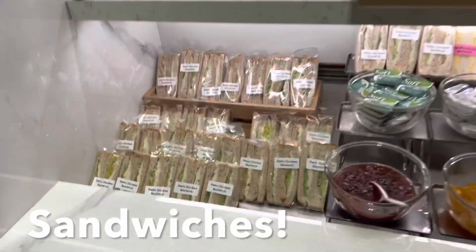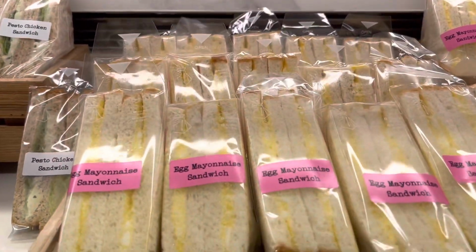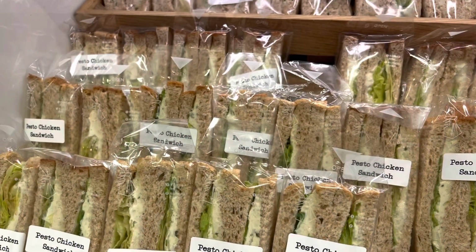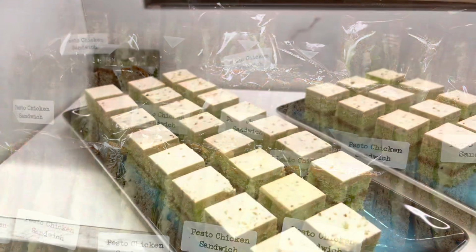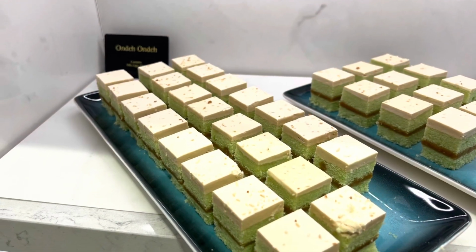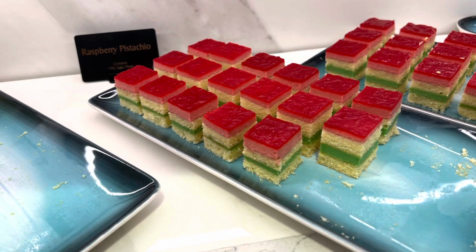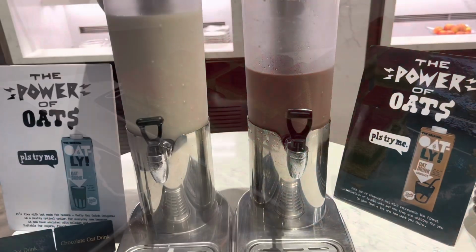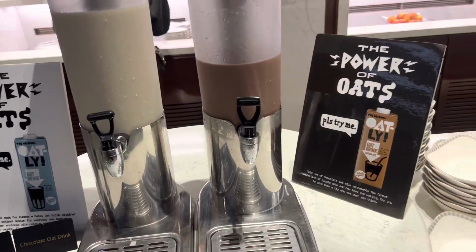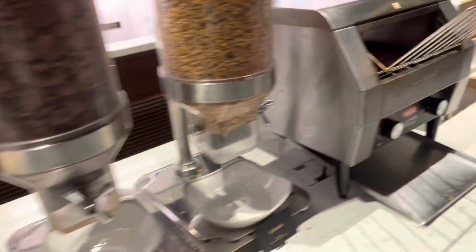Two types of sandwiches were available, chicken and pesto and some type of egg mayo. The sandwiches tasted really good. I've tried the chicken and pesto before, delicious. And today I also noticed 2 types of dessert cakes, small pieces. This one is some ondeh and this one is something else, I can't remember. Yep, not seen those before. And also this power of oats drink, which I've seen a few times, as well as cereal, if that's what you want.